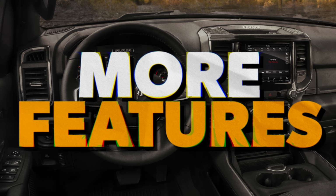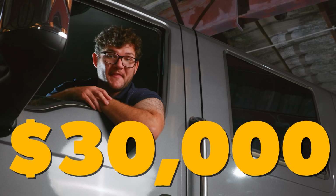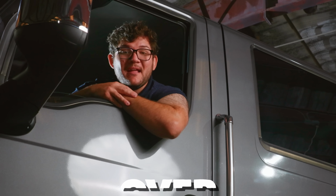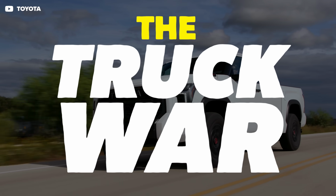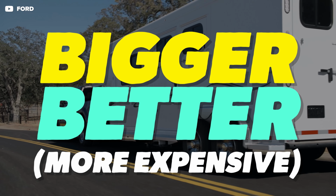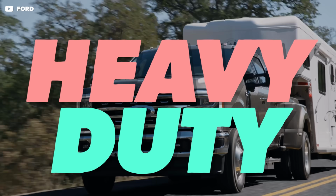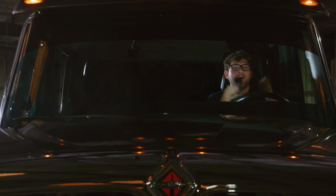So they wanted more features, and trucks got more expensive. The average truck in 1990 cost around $30,000 adjusted for inflation. Today, the average selling price of a new full-size pickup is over $60,000. Wow. And that, ladies and gentlemen, is the truck war. Building bigger, better, and even more expensive trucks to satisfy that consumer demand. One big change that people noticed was that some consumers weren't content anymore with the full-size pickup trucks. And those people started buying heavy-duty trucks like the F-250 and the 350. And then that sparked an idea. Why not build a pickup on a full-blown commercial truck chassis?